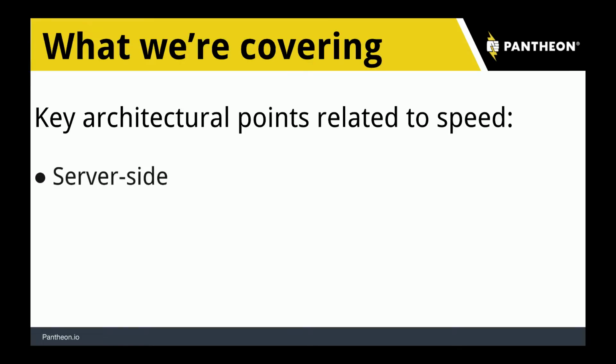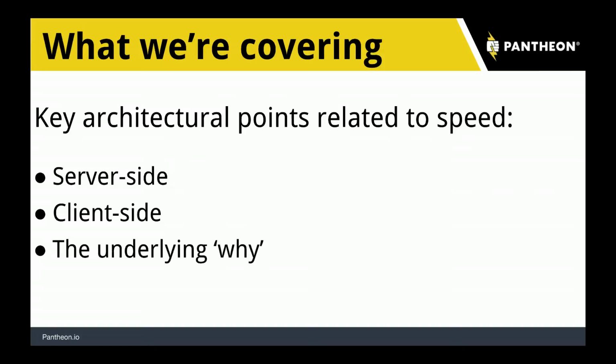So we'll be talking about key architectural points, again related to the server side, the client side, and most importantly, the underlying why. With a lot of the technical issues that we'll talk about, there's a human reason underneath that makes the technical issue difficult.